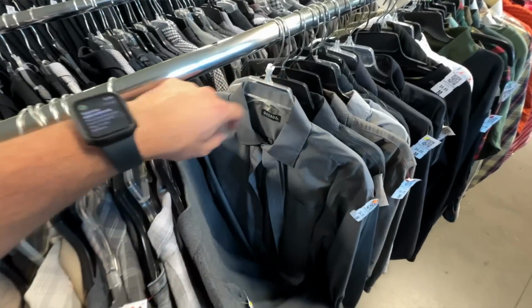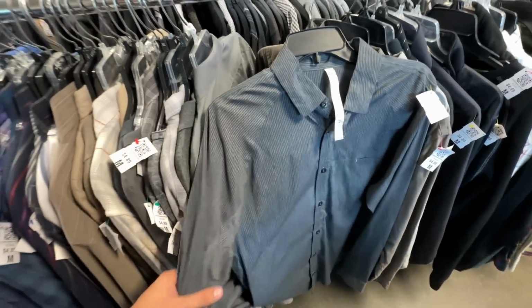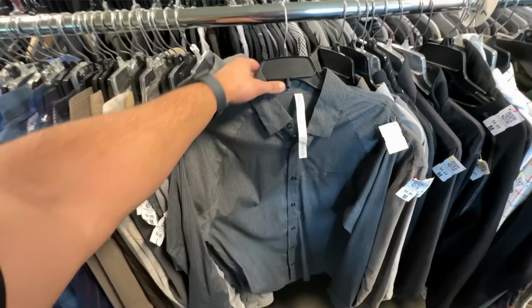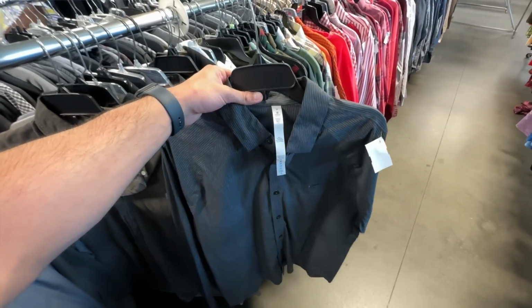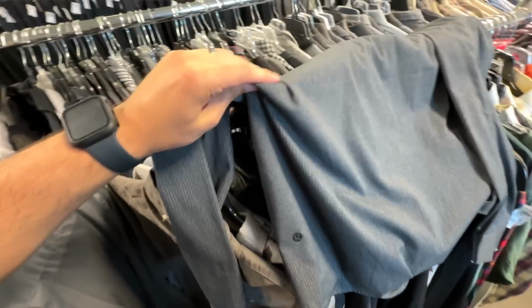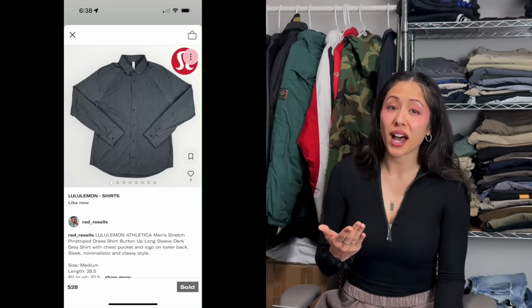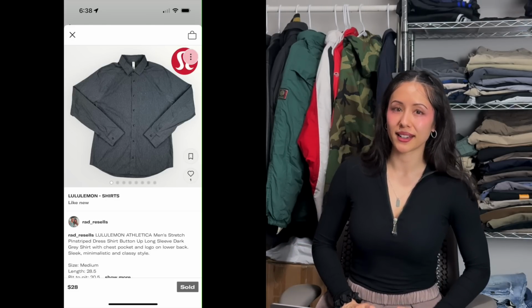We had a Lululemon long sleeve button-up shirt. Will found this one recently and he was surprised it was Lululemon because obviously it's minimalistic, but it also didn't feel special. Normally when you touch Lululemon, at least with their athletic stuff, you can just feel it. It feels amazing. This one was okay. Had it up for $28, accepted a $25 offer, and it was $4.89 at Goodwill.